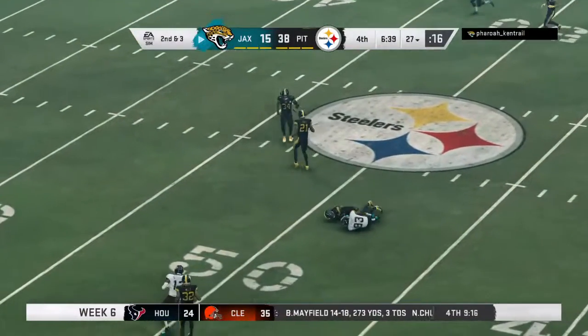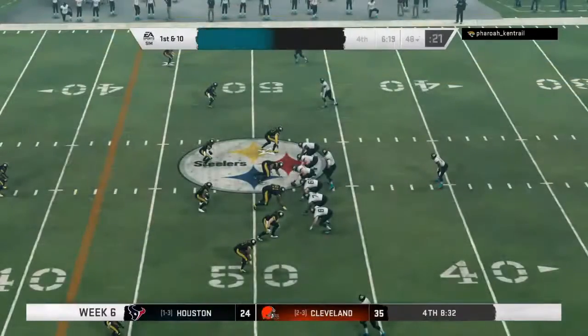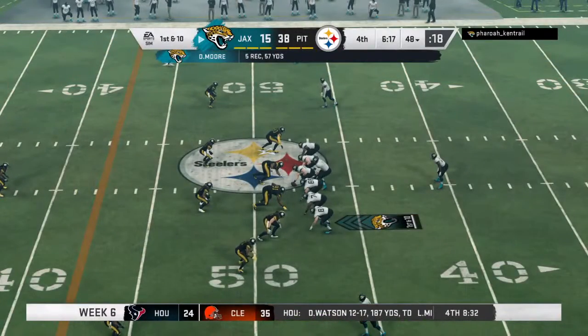A throw over the middle, taken in. And they work this well upfield across the 45. A gain there of 21 yards.